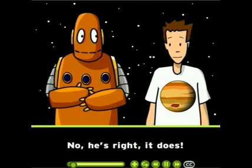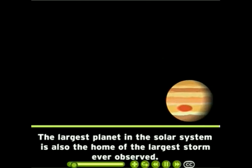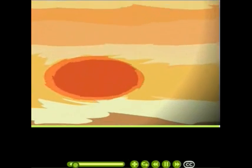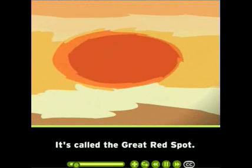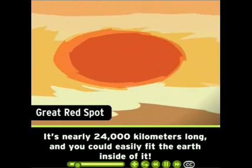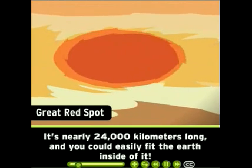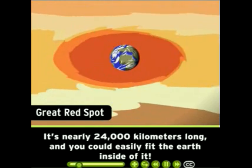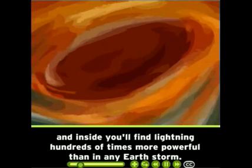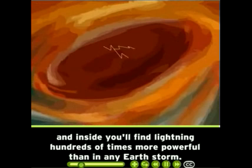No, he's right, it does. The largest planet in the solar system is also the home of the largest storm ever observed. You can see it in most pictures of Jupiter. It's called the Great Red Spot. See it now? It's nearly 24,000 kilometers long, and you could easily fit the Earth inside of it. Its winds blow up to 400 kilometers per hour, and inside you'll find lightning hundreds of times more powerful than in any Earth storm.